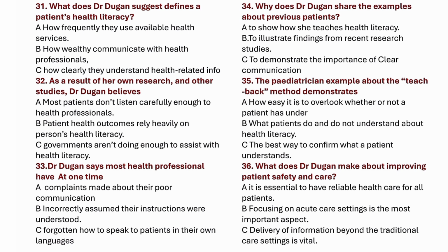Regardless of a patient's health literacy level, it is important that as healthcare professionals, we ensure that patients understand the information they have been given. The teach back method is one way of checking understanding by asking patients to state in their own words what they need to know or do about their health. It is a way to confirm that we have explained things in a manner our patients understand.